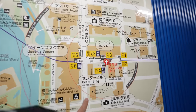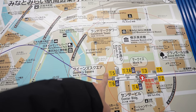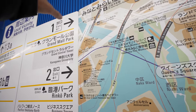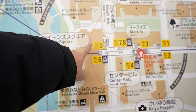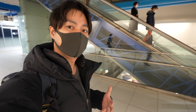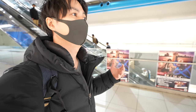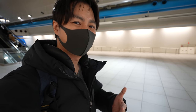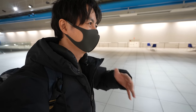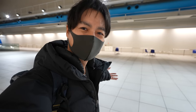Okay, so we are here, and it seems like we should get up from exit number 5. The Red Brick Warehouse is around here, I guess. So let's go to the exit number 5. Well, I've never been to Red Brick Warehouse in the Christmas season. I heard it's really beautiful. Well, I believe there are so many good foods. However, one thing I worry about is the price. You know, usually those places are really expensive. But today, it's a Christmas dinner.